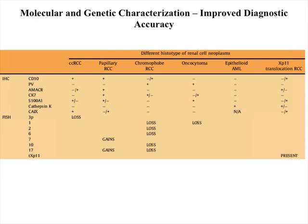Immunohistochemistry studies of carbonic anhydrase 9 on its own have also proven useful in providing prognostic information, as decreased levels of this marker are independently associated with poor survival in advanced RCC.